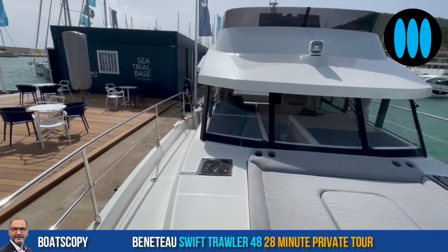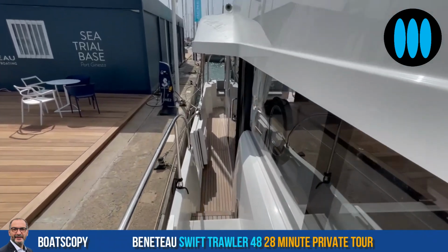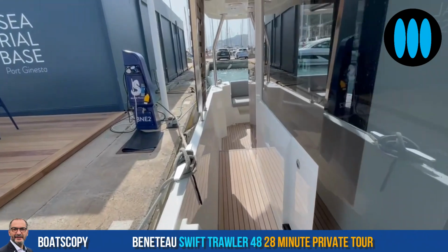We'll now go to the aft to discover the cockpit. Really comfortable and secure to go from the bow to the aft.